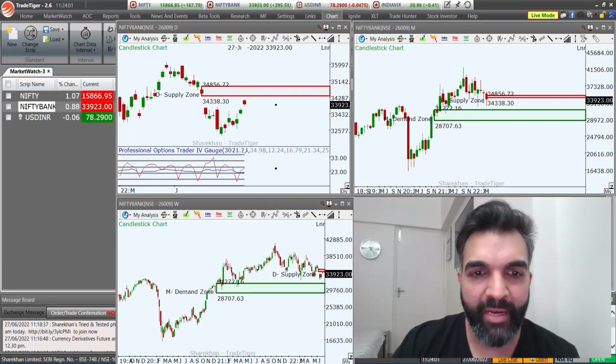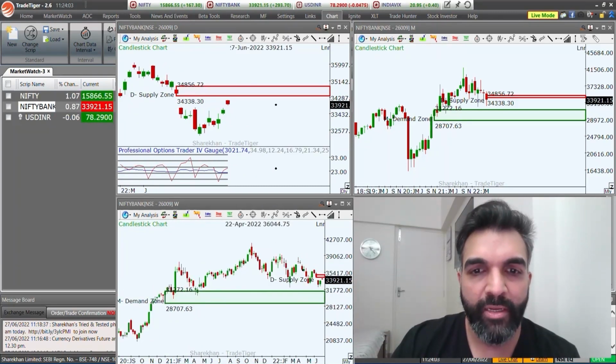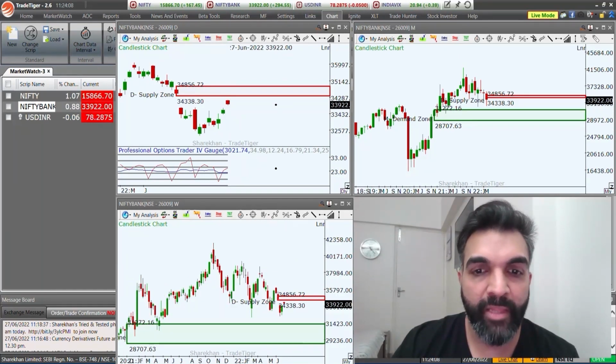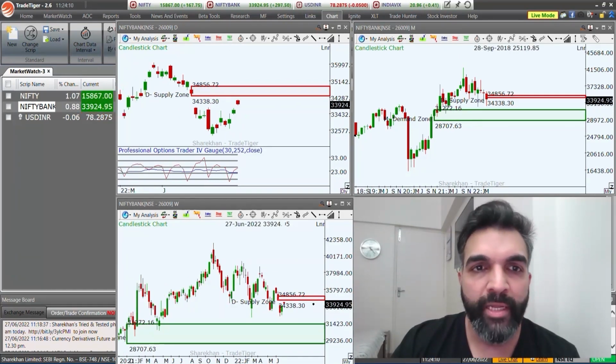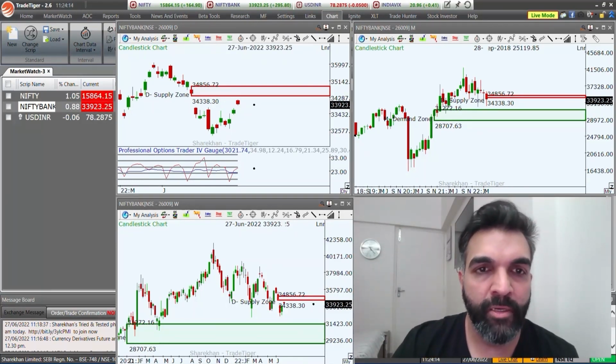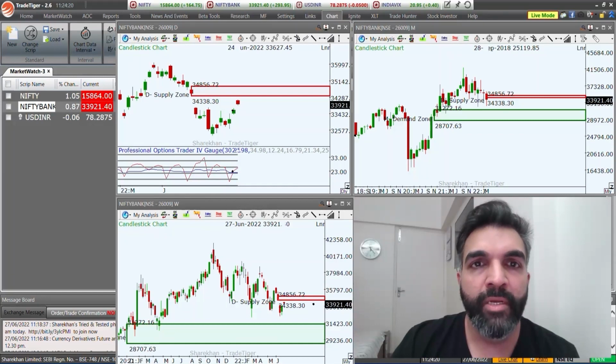If you look at the weekly chart, the market is just consolidating, indicating nothing as of now. But if you look at the daily chart, we have a supply level from 34,338.30 to 34,856. So this will be a key level to watch out for this coming week.